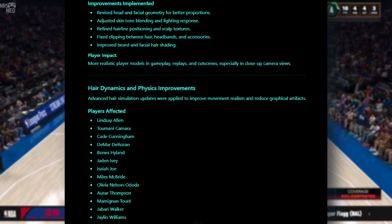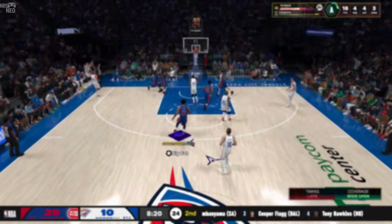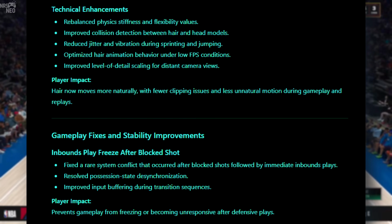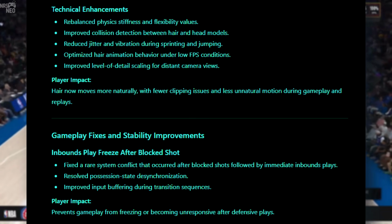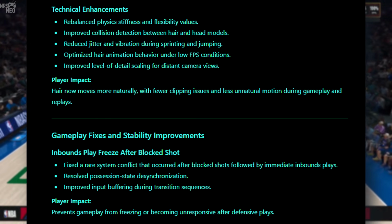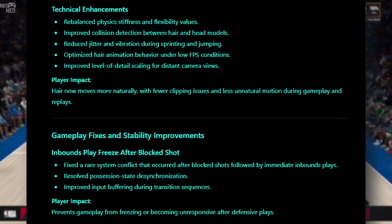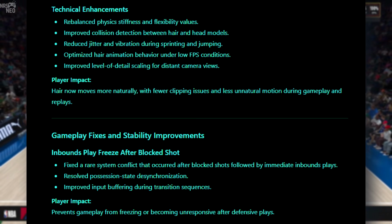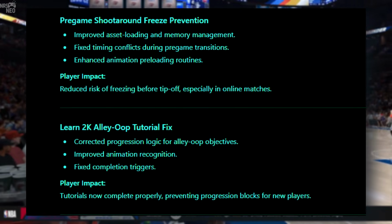Beyond static looks, the patch also brings additional hair physics and dynamics to another group of players: Lindsey Allen, Tumani Kamara, Cade Cunning, DeMar DeRozan, Bones Highland, Jaden Ivey, Isaiah Joe, Miles McBride, Olivia Nelson-Ododa, Oscar Thompson, Maminyan Toure, Jabari Walker, and Jalen Williams. That means when they're sprinting down the court or whipping their head around for a rebound, the hair behaves more naturally. It's subtle, but it sells the motion and keeps immersion from breaking when the camera catches close-ups.